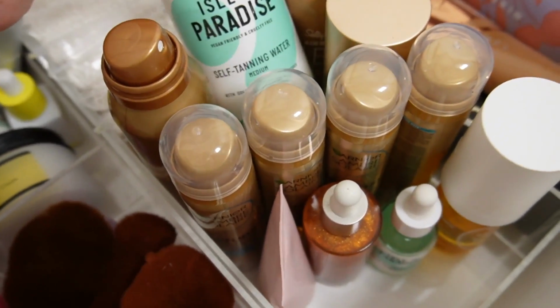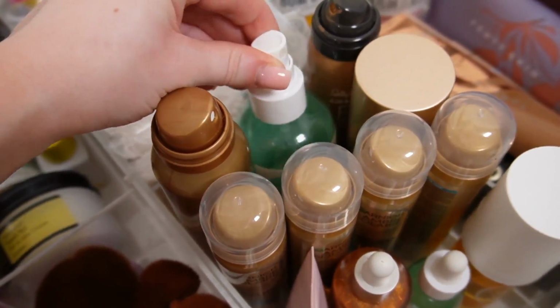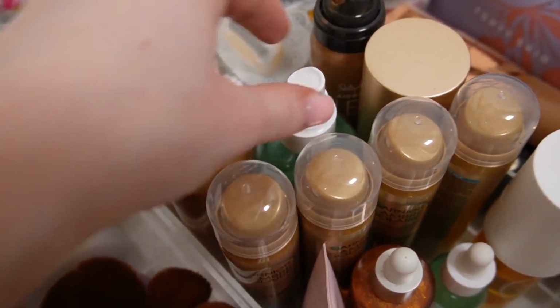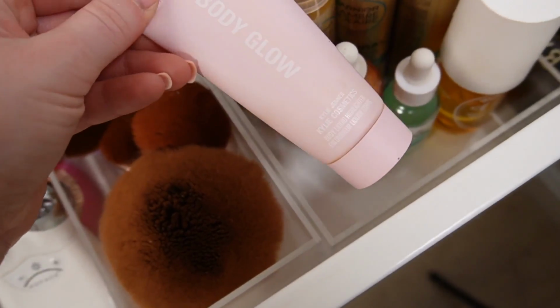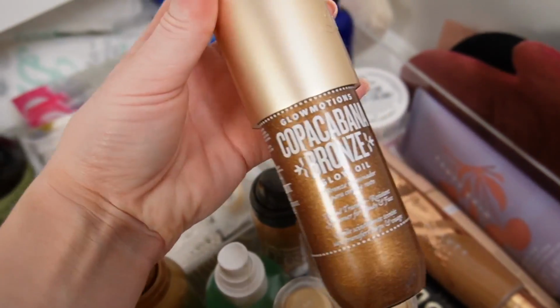I love my I Love Paradise tanning water for top-ups at the minute, so I tend to go in with a mousse as my base tan, and then a couple of days after I've washed that off, I'll start going in with the tanning water just to keep it topped up. This Kylie Body Glow I really like as well at the minute. It's really pretty. And then I also have my Sol de Janeiro, which is one of my favorite.